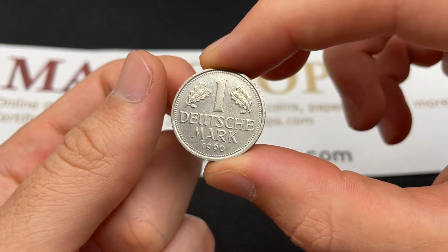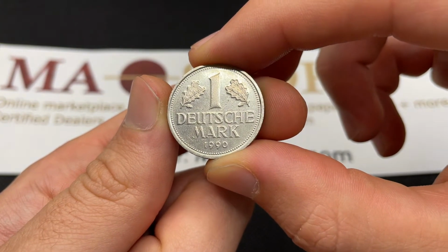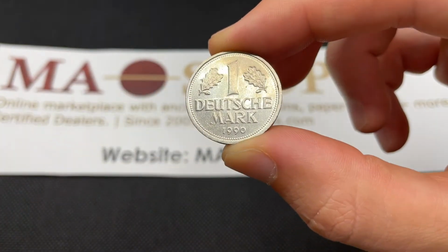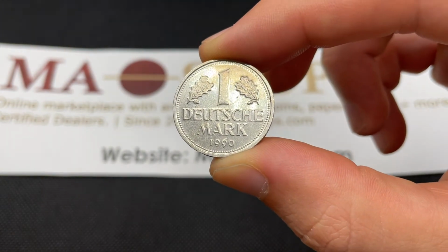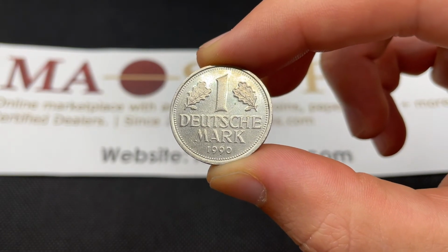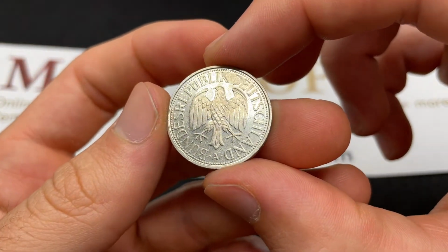Because there were so many produced and it's relatively recent, this doesn't have too much value beyond the one mark being like 52 euro cents or 60 US cents at current exchange rates. So unfortunately, I can't say that this is super valuable. If you've got one that's toned, this doesn't seem like a coin that's too conducive to toning. But if it does tone, that could be interesting. Or if it's really, really uncirculated and isn't marked up at all, that's also probably collectible.